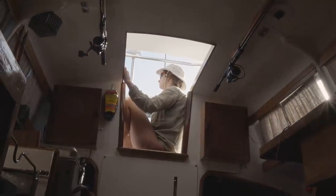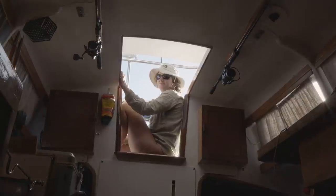You want to yell down to us what speed we're doing? 6.5 knots.